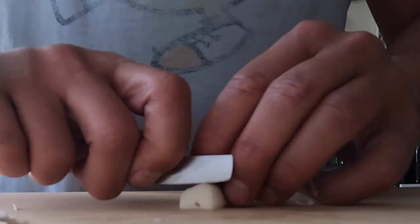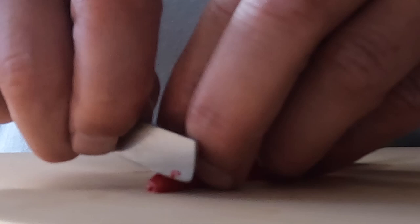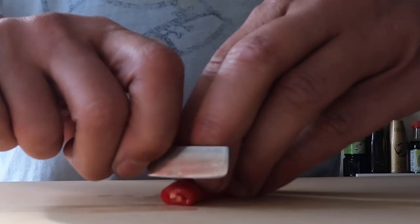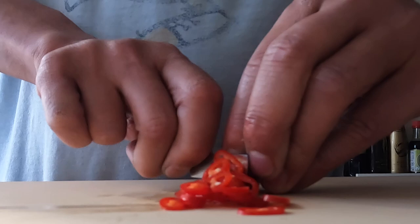Garlic, check. Was no problem, it definitely cuts. Chili pepper. Check. I'm surprised how easy peasy this little nakiri handles the skin of the pepper. Nice and toothy, but smooth gliding.